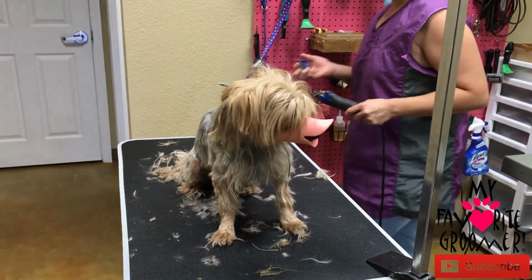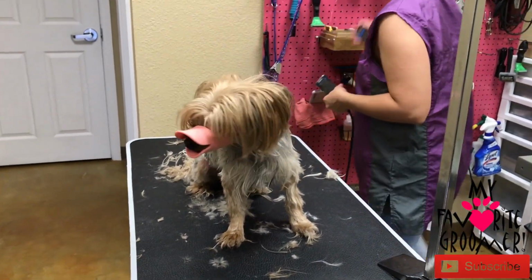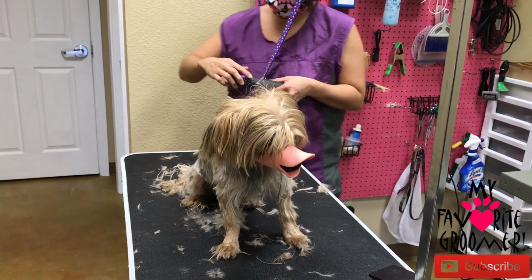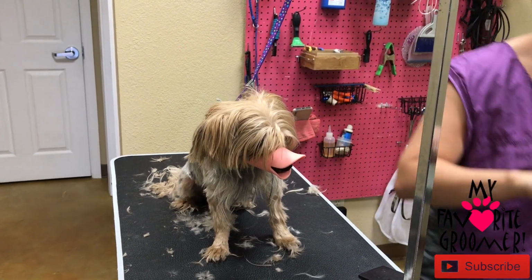Since we're not going to blow dry him, Mom already told me he hates the blow dryer. So since we're not going to blow dry him, you want to get the haircut as best as you can before the bath.